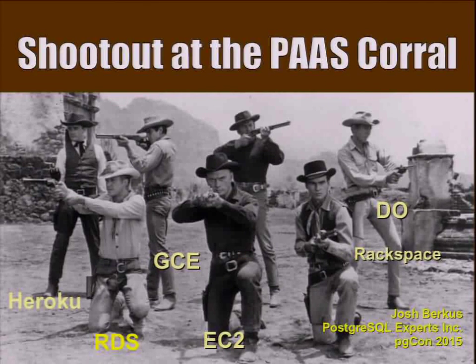Welcome to Shootout at the Platform as a Service Corral. I don't necessarily want to see the brand for that. It would be ugly.